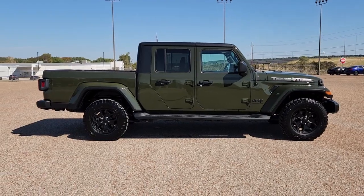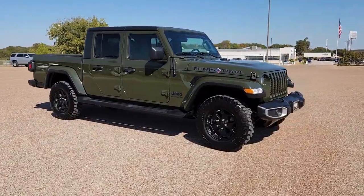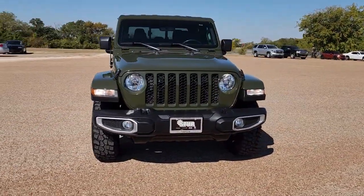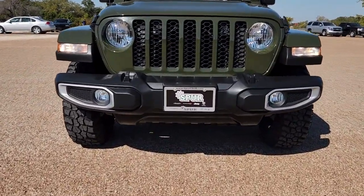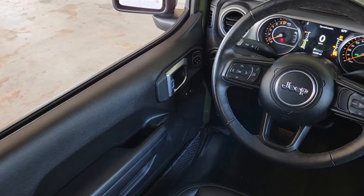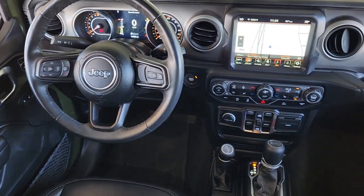Enjoy the view of this 2021 Jeep Gladiator. With less than 15,000 miles on the odometer, this vehicle provides excellent value. Take undeniable style and capability with you on every adventure in this rugged Gladiator. Impressive towing ability teams up with pickup utility and SUV versatility to create the ultimate off-road tool.